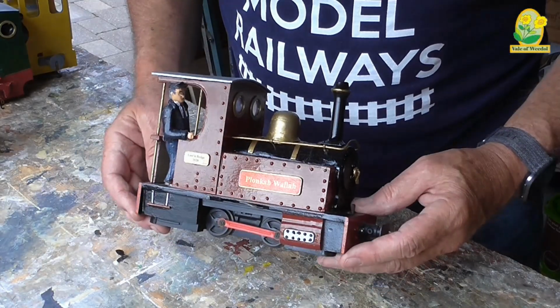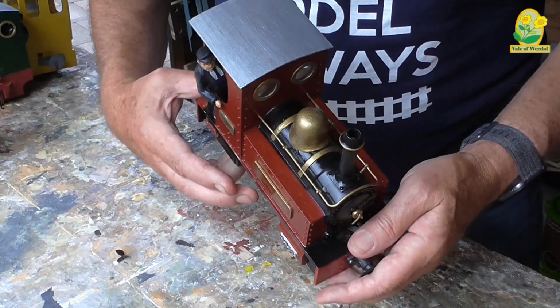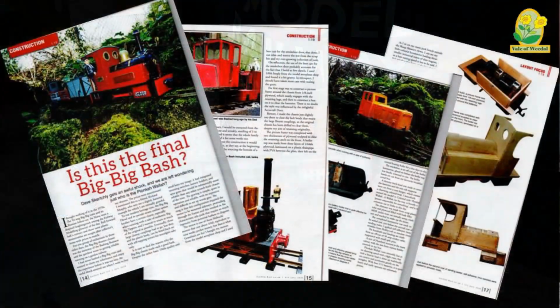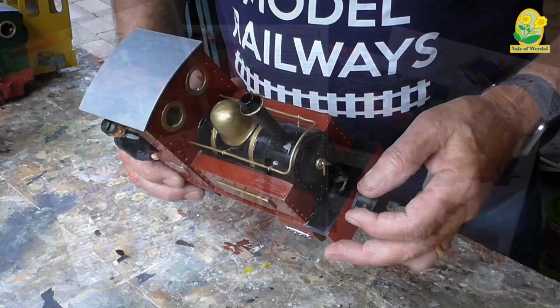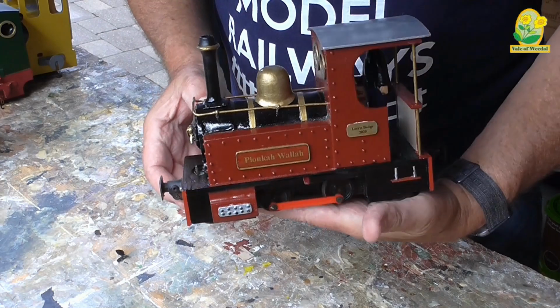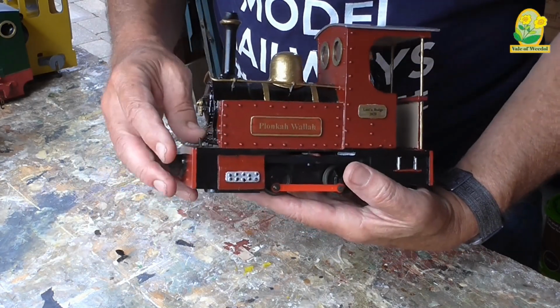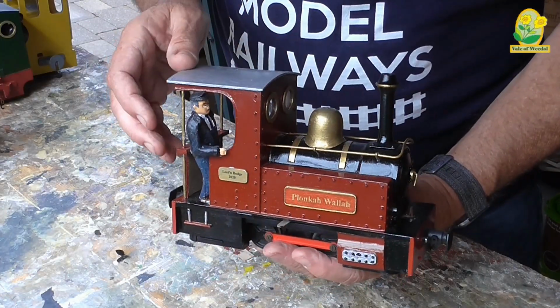I'd always wanted to build a big train bash, but big trains of course are collector's items nowadays. But I was given a chassis that had been slightly bodged and was able to produce Plonkawalla, the big train bash. It's a very simple locomotive using the big train chassis and a plywood body.